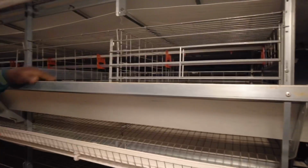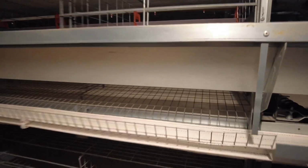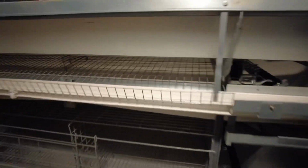Before another band is going to transport them. Oh, I see. Ah, this one. This is a band. This is a thing that will be turning and transporting the eggs. Yes. That's the point. This is for feed.